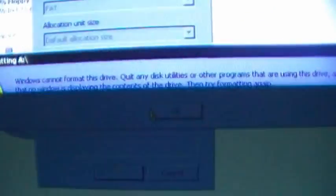Windows cannot format this drive. Quit any disk utilities or other programs using this drive, and make sure that no window is displayed. What a stupid technicality. You gotta close the window and then, okay, let's try this again. Start! Yes, I want to erase everything on the disk. Go.